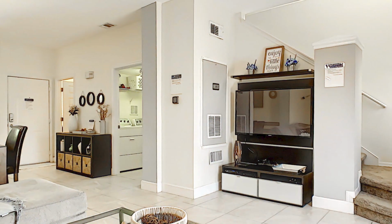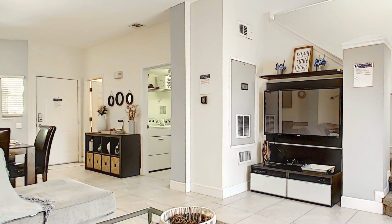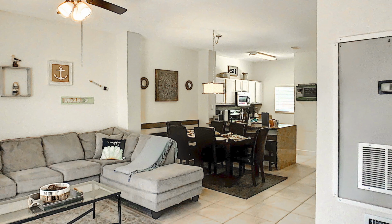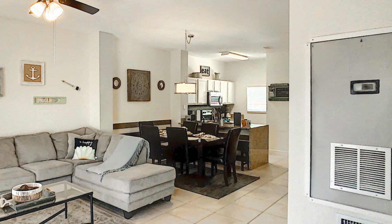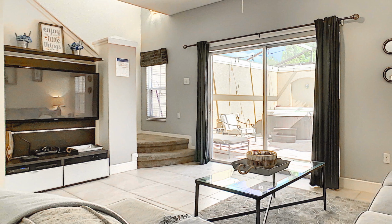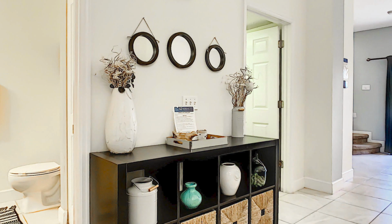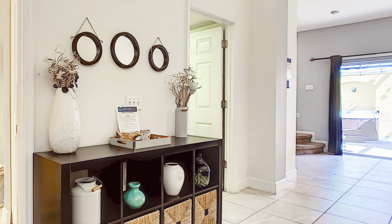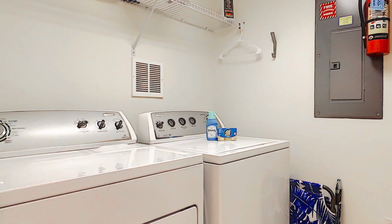So let me tell you the story about this property here. So this is an amazing 3-bedroom, 2.5-bathroom townhouse in Kissimmee. I absolutely love this rental property because it's a short-term rental that I got fully furnished. I got this property for less than $200,000 in 2019, and it has been a great money maker for me. You can see these beautiful pictures of exactly how we got it and what it looked like.